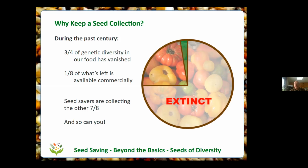That's what Seeds of Diversity is all about. We want to get those seven-eighths of the seed varieties that we still have, but you can't get. We want to get them out there so that you can grow them. And that means we need more seed savers.